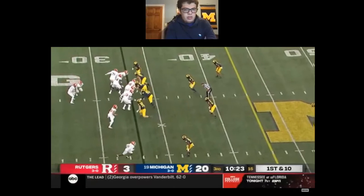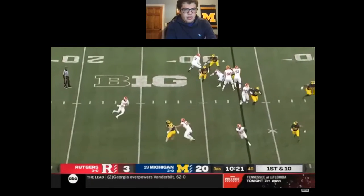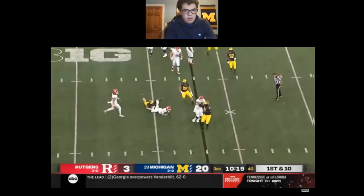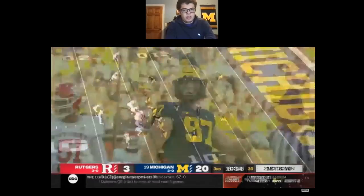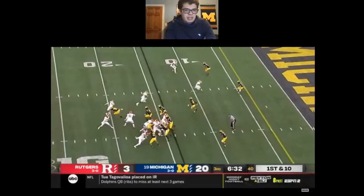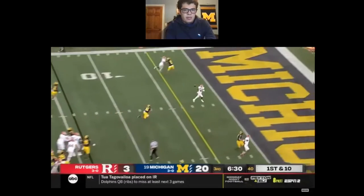So let's see, Rutgers, what are they going to do here? Okay, that's actually not a bad play action. But there he goes, Aiden Hutchinson. That guy did not have a good block on him, and he's able to push through and fight. This is probably the one that is bad.